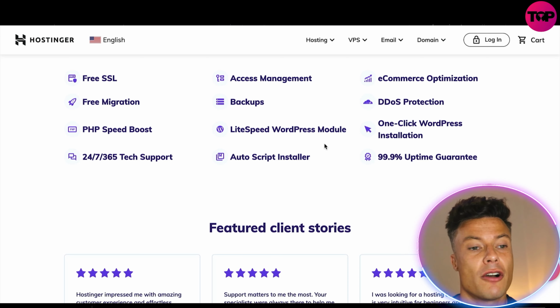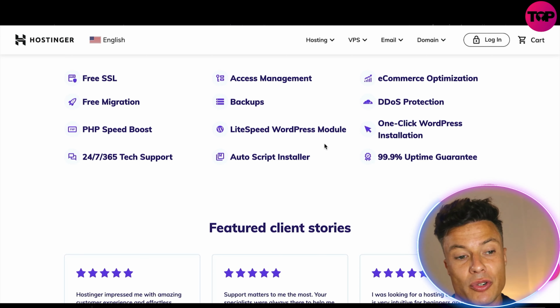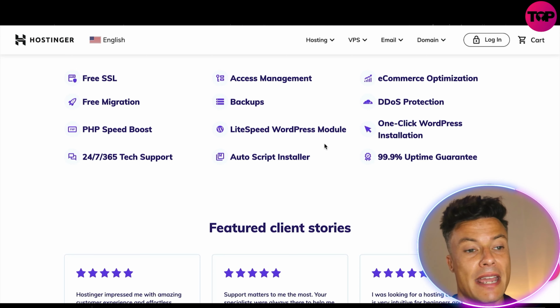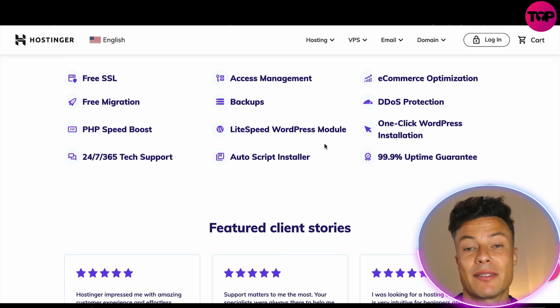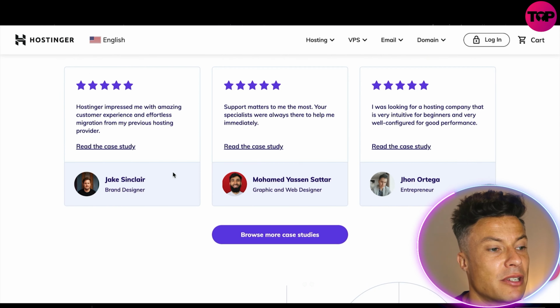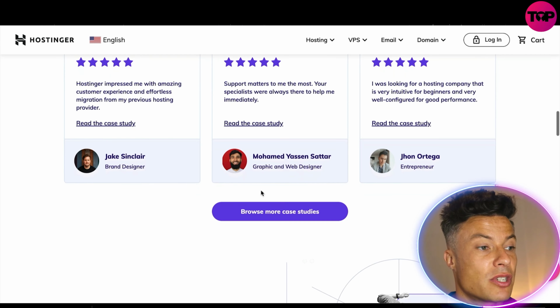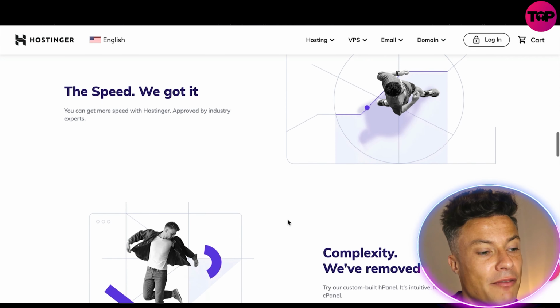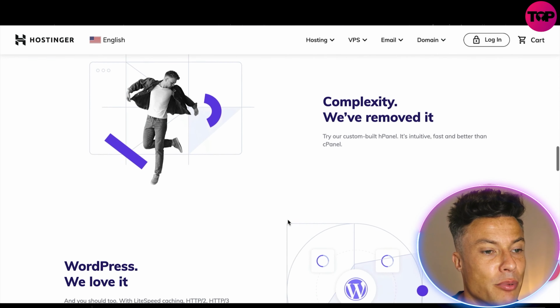Also includes e-commerce optimization. Obviously that's key if you're running various e-commerce stores and you want to avoid the expensive fees on Shopify, etc., and run a WordPress e-commerce website. And it's simple enough to install, just takes one click over on WordPress. In terms of client feedback, you can see that people absolutely love using this hosting service, and you can click on browse more case studies if you want to learn more. The speed I've just talked about, why that's important, and complexity.